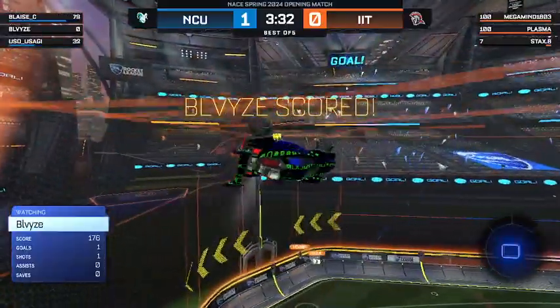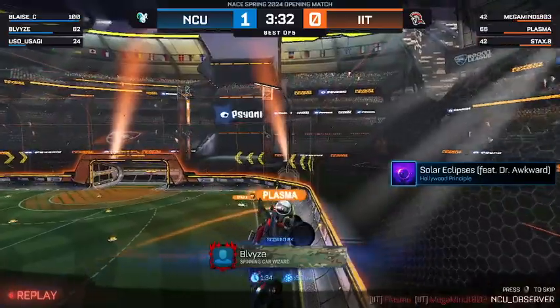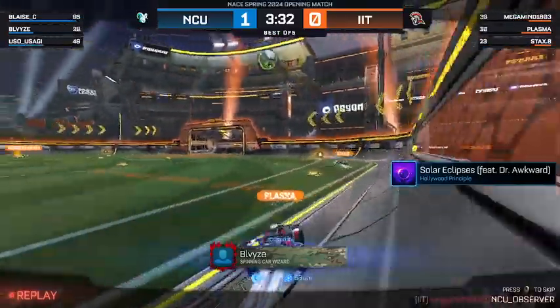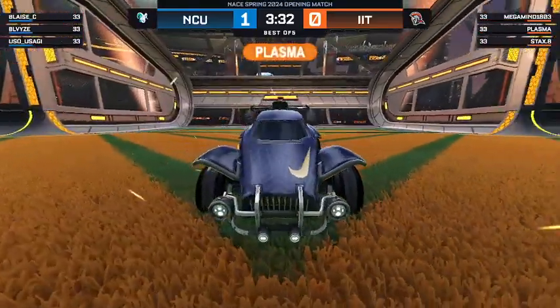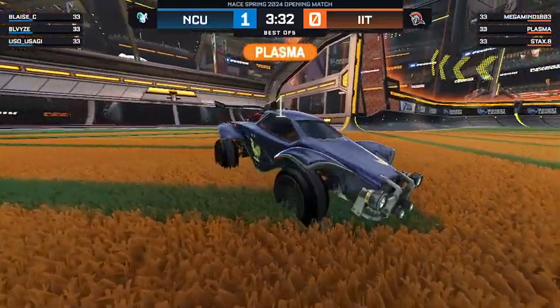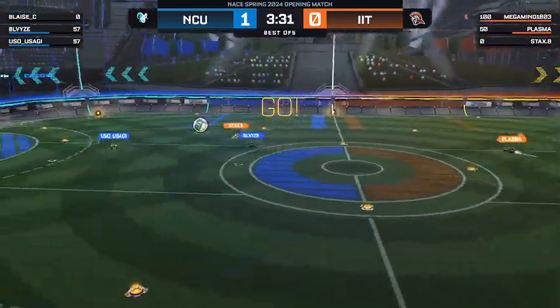And there's Blaze off the sidewall putting in the first goal of the entire series. Looks like Plasma actually got an accidental redirect. And then there's Blaze sending it through. Beautiful. Beautiful start from NCU here. 3:32 left on the clock.